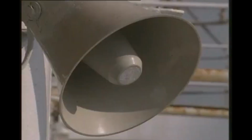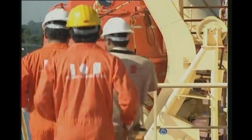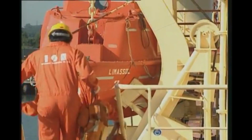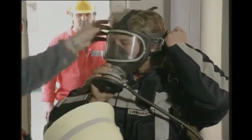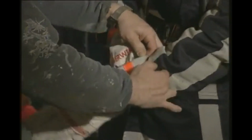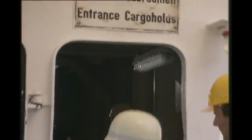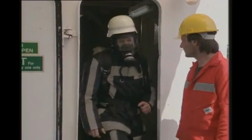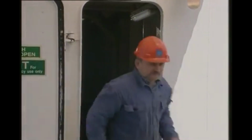Attention. There's a fire in the lower bridge deck. All crew must report immediately to their station. Crews are mustering. Hoses are run out whilst the breathing apparatus party don their equipment and go through their pre-entry safety checks. All the training and drills have been working towards getting men and the right equipment to the seat of the fire as quickly as possible.